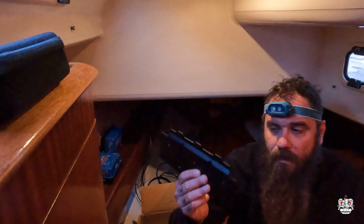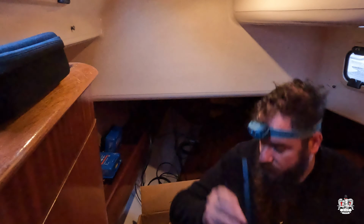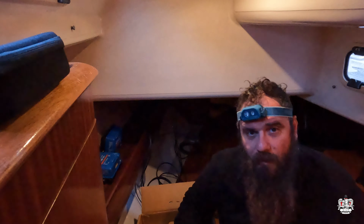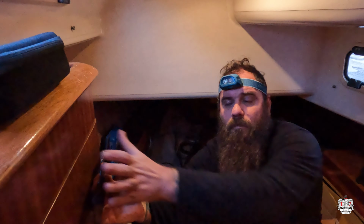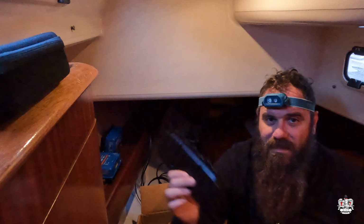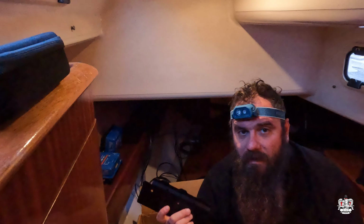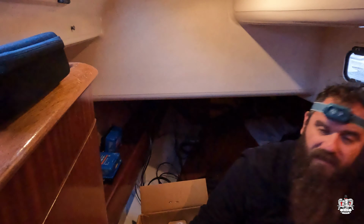Okay, so one thing already. This is what the guys at Victron will send you to fix this to the wall. This is naturally done for houses, so the house doesn't move. Essentially, you just fix this to the wall and then put the system in here. But that's not going to work for us, because we're moving, we're heeling, we are bouncing around. So I will need to find a way to better connect this to the panel. Let's see what else is in there.